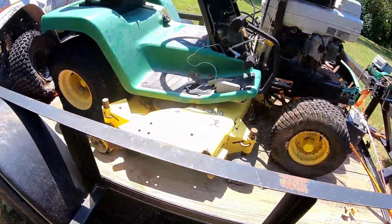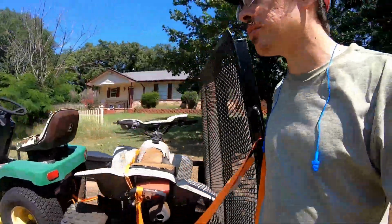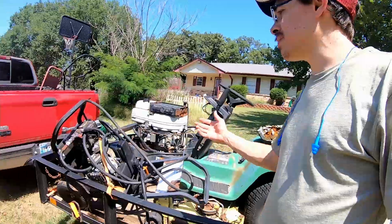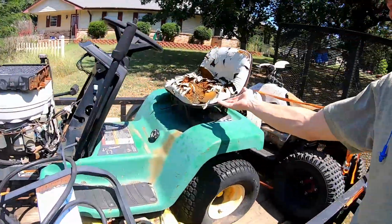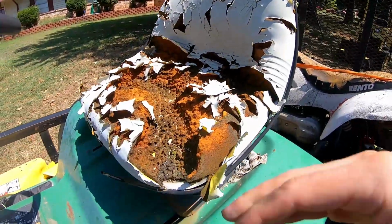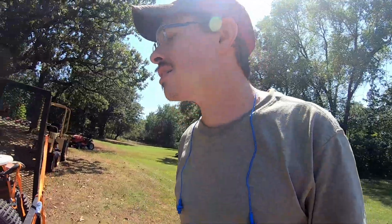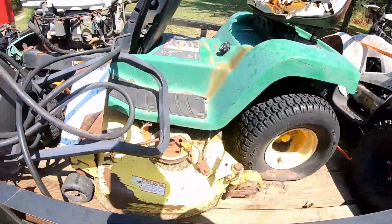It's a nice heavy-duty 48-inch deck. Doesn't look that bad. And of course, the most valuable part on this John Deere, besides the invisible hood, is the wonderful seat. I mean, that's especially contoured to fit you. You'll be really, really comfy there. I don't know what to say other than that. The deck, like I said, looks pretty decent. Anyway, let's get this stuff unloaded.